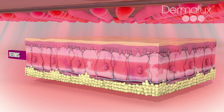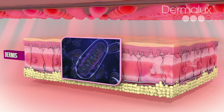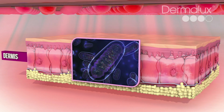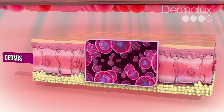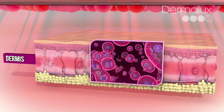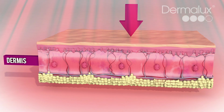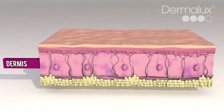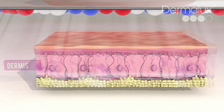Rejuvenating red light is absorbed in the mitochondria, the cell powerhouse responsible for the production of essential cell energy. Red light supercharges our cells, triggering a cascade of skin-enhancing effects, accelerating cell renewal, boosting collagen and elastin synthesis, and increasing hydration levels for a smoother, more youthful and revitalized complexion.